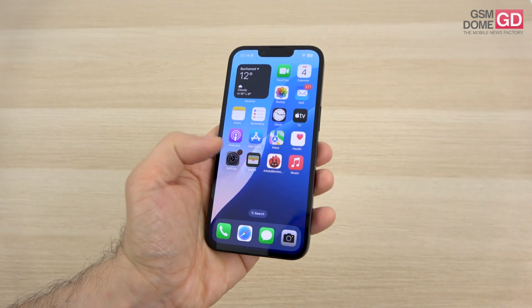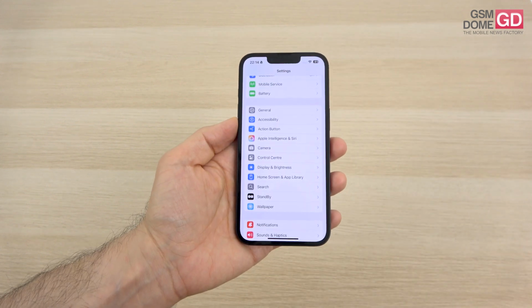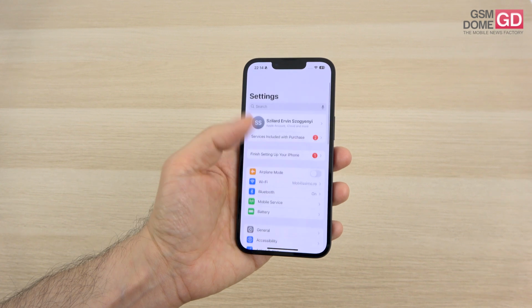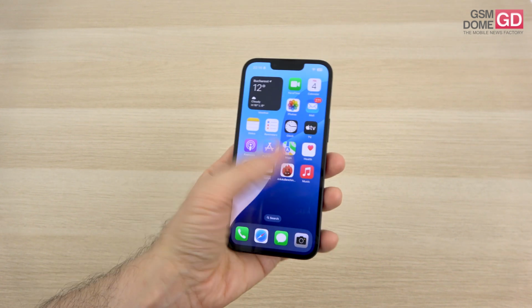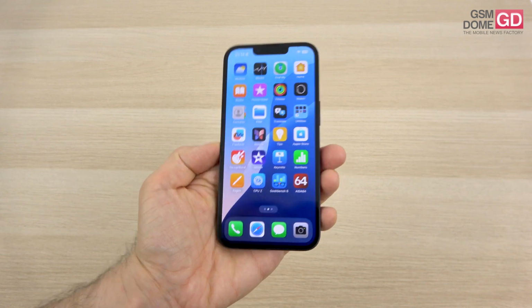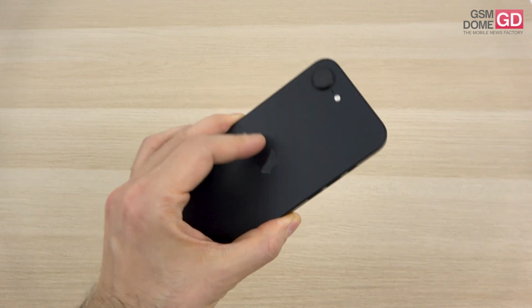And of course, it also comes with IP68 certification, which means you can resist dust and water. You can submerge it up to 6 meters for 30 minutes. The screen has ceramic protection, Ceramic Shield, and sadly, there are only 2 colors for it, black and white, even though it's supposed to be a cheaper phone for the youngsters.